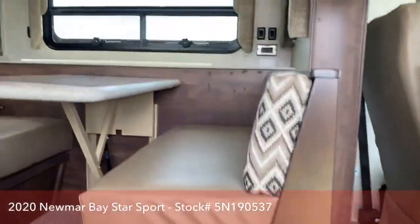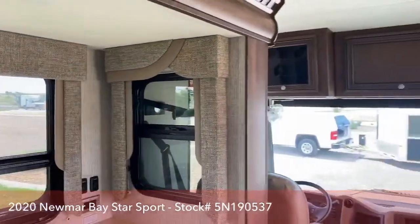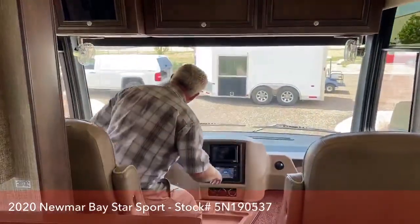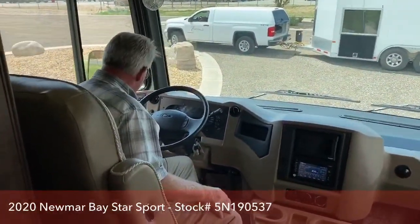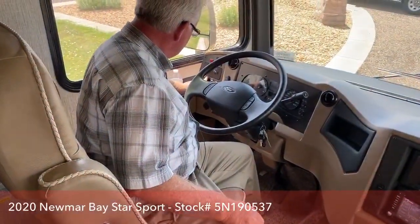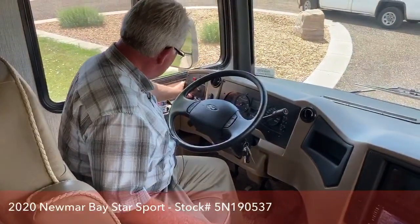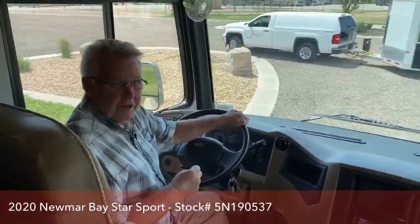Step back this way for just a minute. One of the things I'm gonna do here, first off, I'm gonna shut my door and turn my generator on because, like I mentioned, it's hot. And I wanna get some AC going here. Takes a minute to prime. Oops, shouldn't let go of that. There we go. You can barely hear that up here.